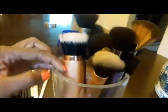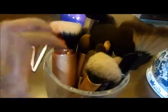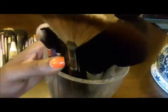Okay, so these are the brushes that I'm giving away or donating, and these are the brushes that I will keep. And as you can see, I have a considerable amount of room in here compared to before. All of the brushes go all the way down to the bottom, and it fits nicely. I can see my brushes better, and I can definitely access my brushes better with all of these out.